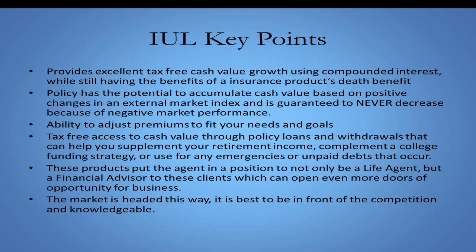And really, as an agent, the great part about these products is that it's going to position you not only as a life agent, but to be looked at almost as a financial advisor. Hopefully that's going to open some doors for more business opportunities with these clients. You're not going to be just an order taker. I know we're used to doing those term life insurance products, and it's pretty black and white. This is going to show some savvy. It's going to hopefully put you in a different light with these clients and get some more opportunities for business. And the bottom line is the market's headed this way.